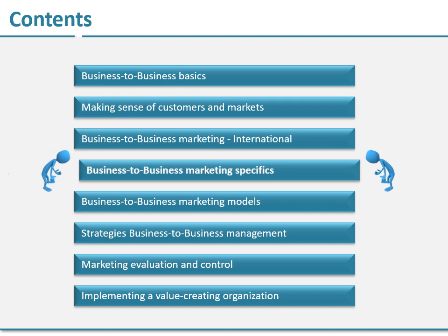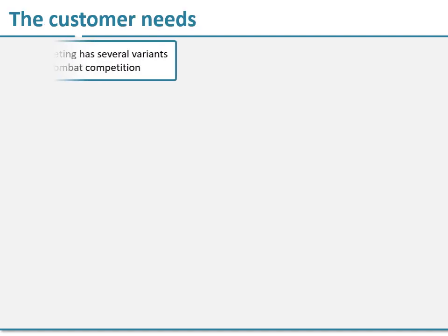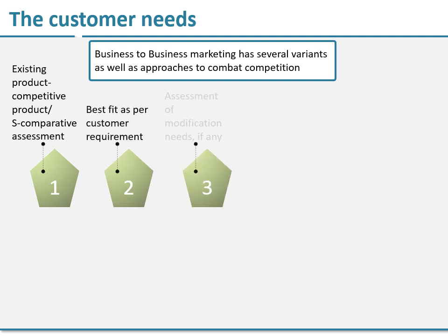Let's now look at business-to-business marketing specifics. The customer needs. Business-to-business marketing has several variants as well as approaches to combat competition. Number one, existing product, competitive product or comparative assessment. Number two, best fit as per the customer requirement. Number three, assessment of modification needs, if any.